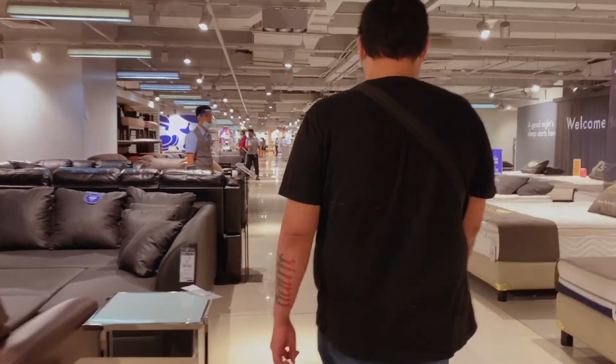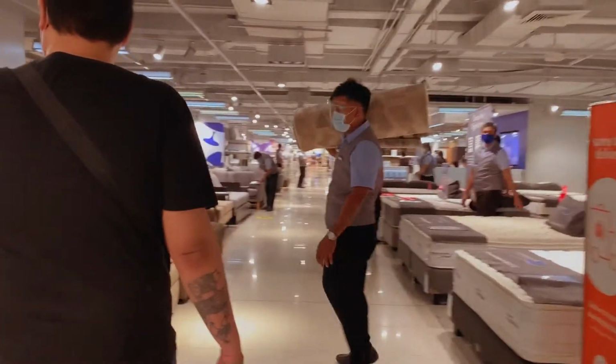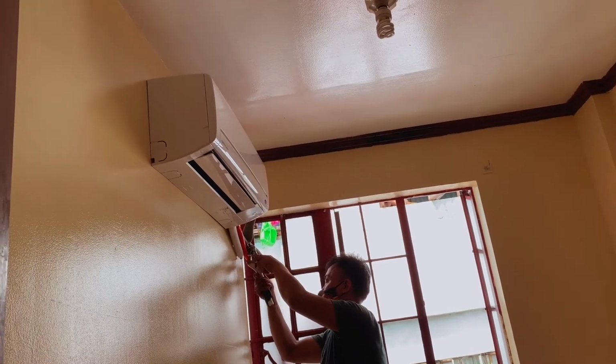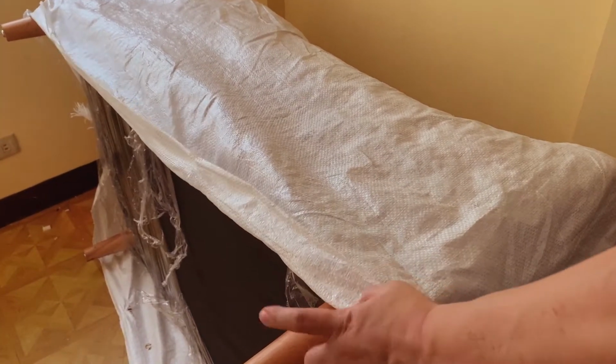After a few days, we decided to go to the mall with my brother and his wife to buy a sofa. And then we asked an electrician to set up the aircon for us. So here it is. Yay, the sofa arrived and we're just going to move it.